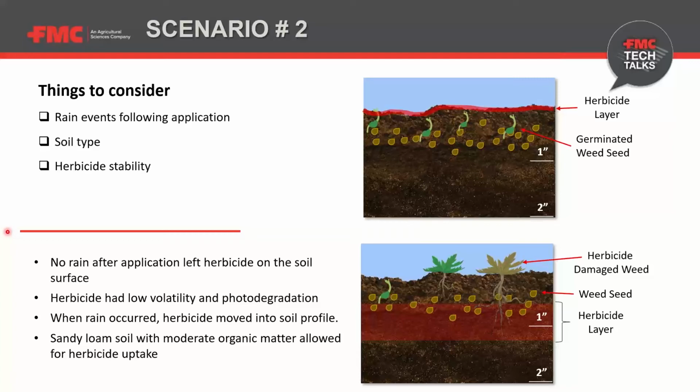Once the rain finally came, the herbicide was able to move down into the soil profile, and it formed its active layer. As the weed roots moved down into the soil, they encountered this newly activated soil herbicide and started to take up the herbicide, leading to herbicide damage. The fact that the soil type was sandy loam with a moderate organic matter allowed the herbicide to be readily available to the weeds once the rain activated the herbicide.